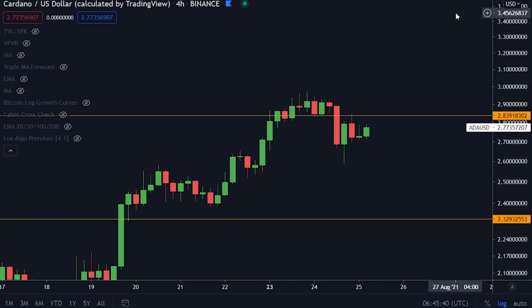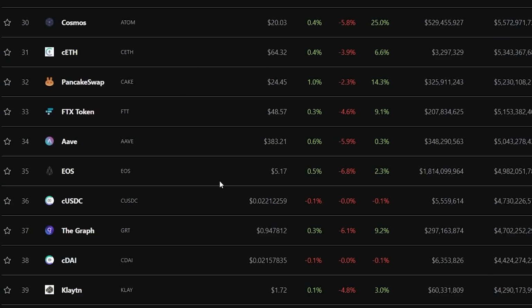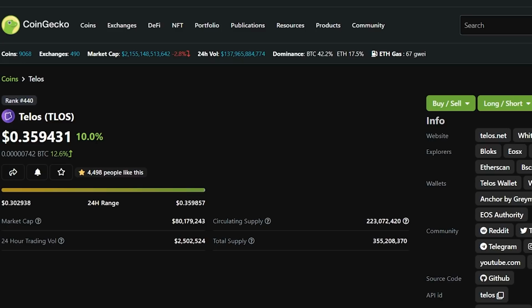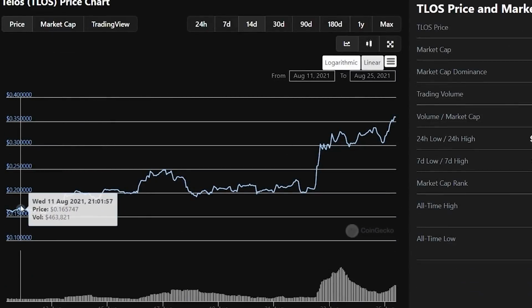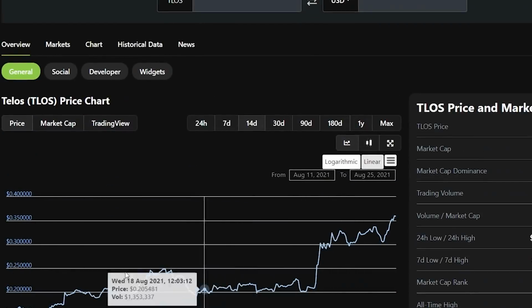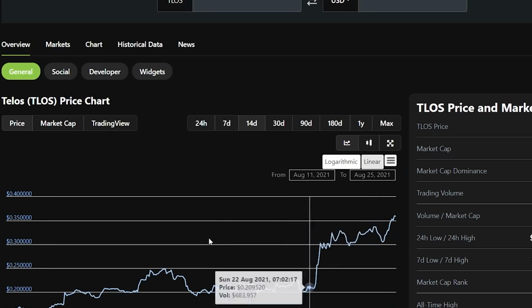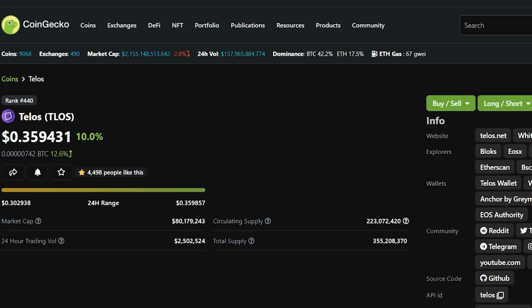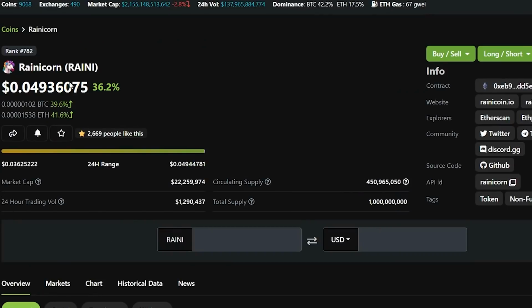So let's talk a bit about altcoins. Altcoins in general are doing pretty well. And of course, the altcoins I've been focusing on the last couple of weeks, and the last week definitely. Telos is still doing extremely well since we started to talk about it. It's been going up by more than 100%. So that's nice, and it just continues to go up. People are definitely excited about Telos. Still only 80 million in market cap.